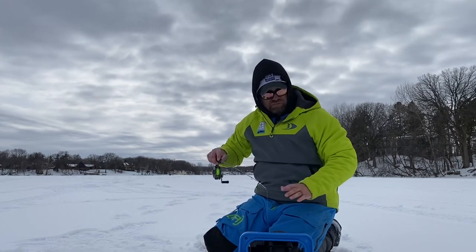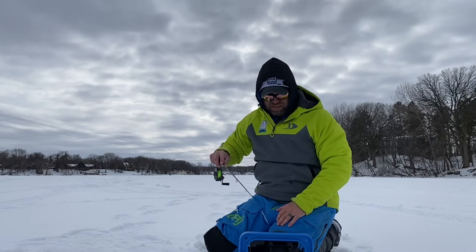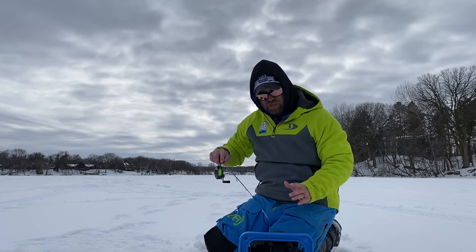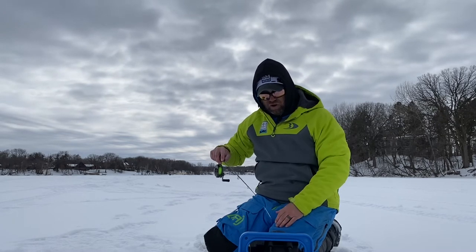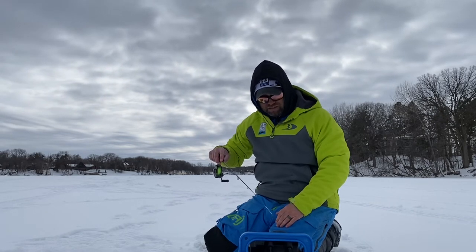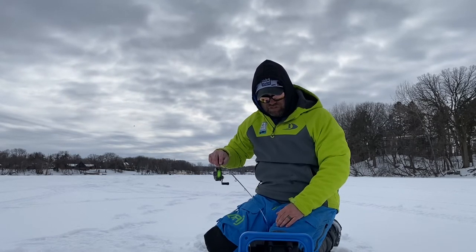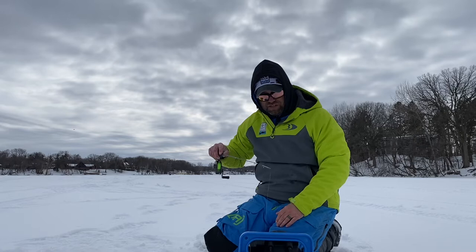They're just running this break line. It's funny, you get into 8 feet, you don't get bit. You get out into 12 feet, you don't get bit. 9, 10, 11 foot, bar none, is the sweet spot for seeing. Transition area, and that's what's holding these fish.